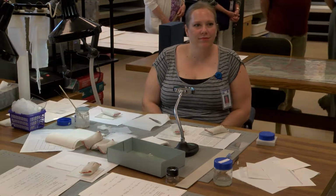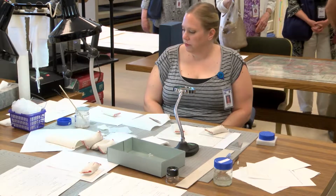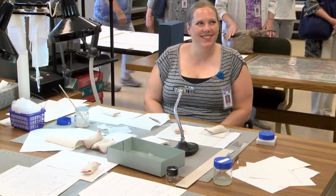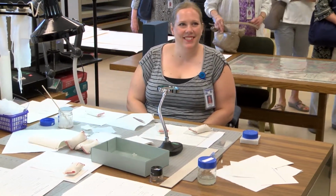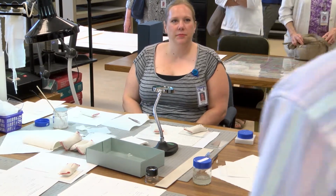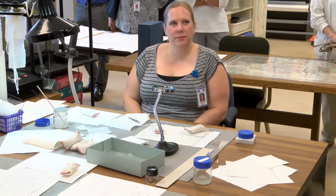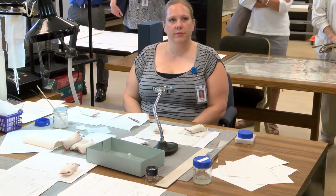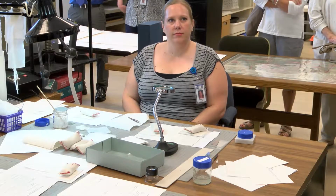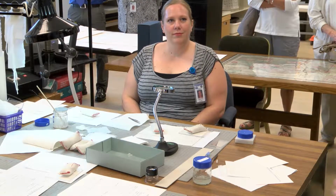What she's doing is learning how to mend paper. She's practicing right now on scraps of paper, so she's not actually mending the Lincoln documents yet. You will eventually, possibly. Basically, one thing is we don't use tape to repair tears in paper. Tape is a four-letter word in this.